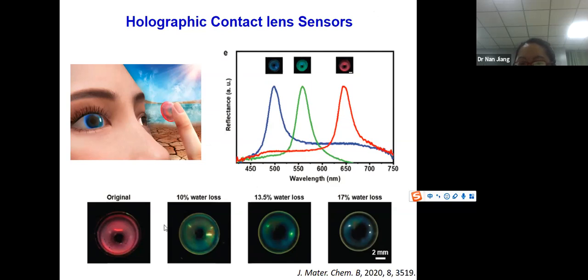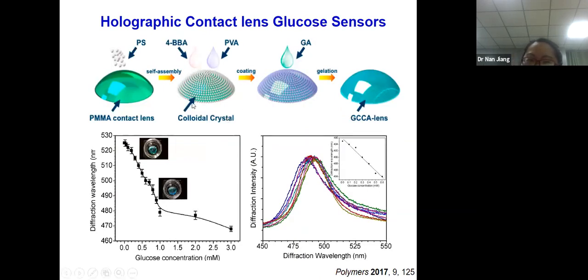As the water loss increases, the color clearly changes from red to blue. So just from the color changes, we can test the water loss in the tear fluid. And this is another method to make holographic contact lens sensors. They use this sensor to test the glucose concentration. And the glucose concentration can be easily detected by the diffraction peak shift.